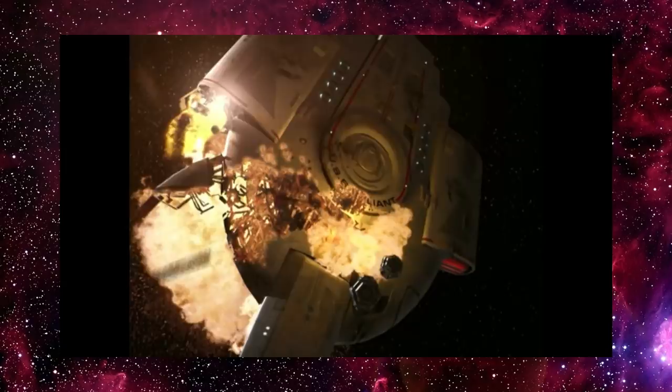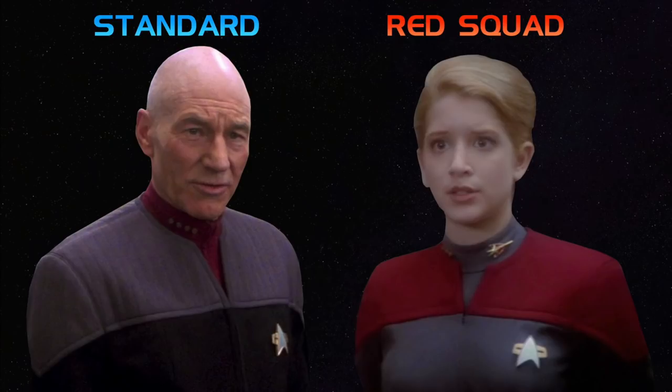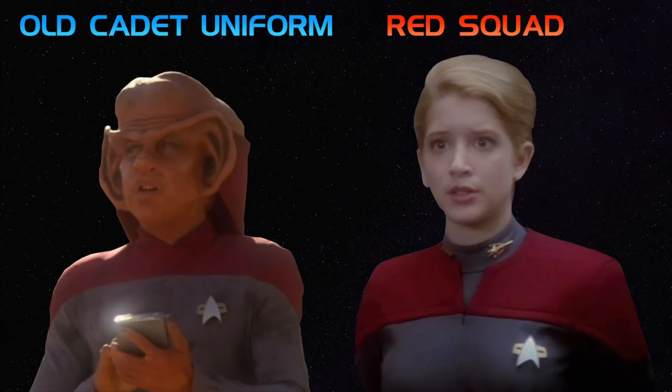This episode features the new Starfleet cadet uniforms. It aired in 1998, so it's based on the standard uniforms that debuted in First Contact, which is from 1996. Overall, they're almost identical in design, but the black is replaced with gray, and the command division colors are on the shoulders instead of the collar. It's a clear evolution from the cadet uniforms shown in earlier episodes.